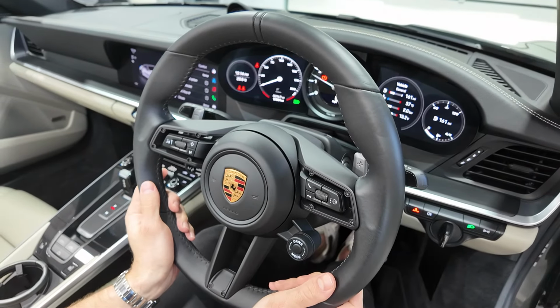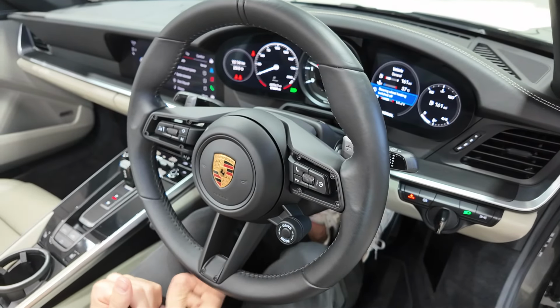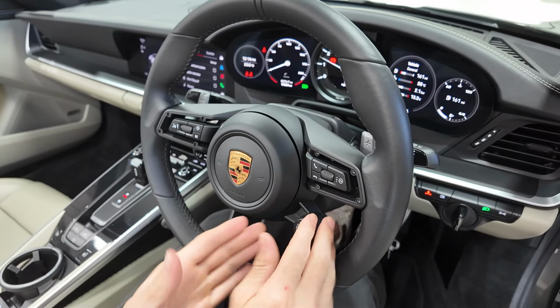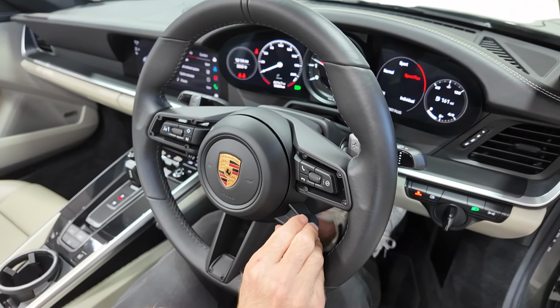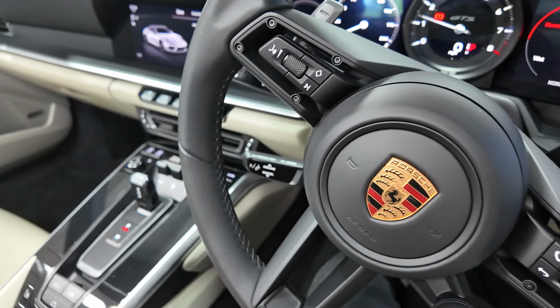3-point multifunction GT steering wheel, heated. So heated steering wheel switched on there. And then obviously all the drive functions are down here in this little drive control switch, which you can spin and change all the modes of the car. Down there is the cruise control fitted to the car as well.